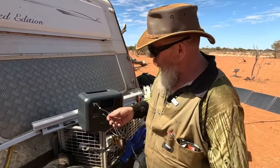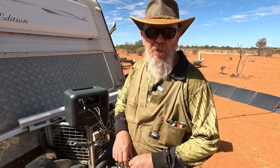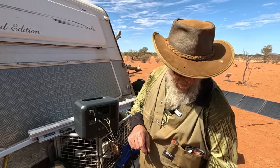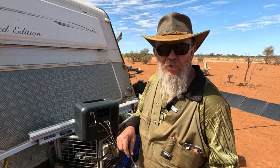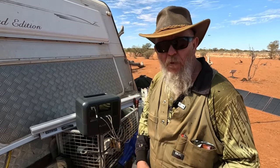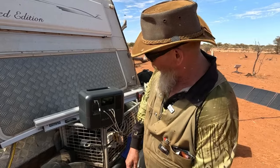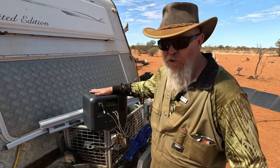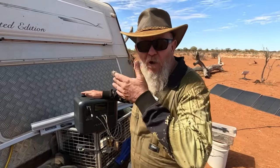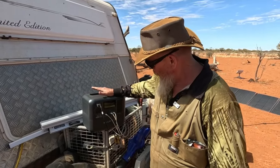The standard cord that comes with the Bluetti has MC4 connectors on it. So if you didn't want to go Anderson to Anderson like what we do, you would just plug the MC4 connectors from your solar panel straight into the charging lead through the Bluetti, and that'll charge up and then you don't have to worry about it. So if you were camping out and you're just running this unit with a solar panel, you wouldn't need Anderson plugs or anything like that. You would just hook it up as designed.